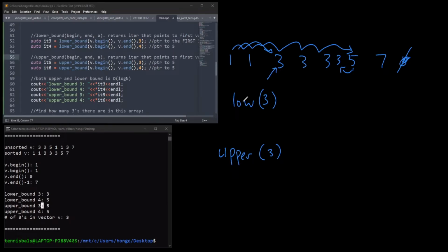Okay. Well, if you do a linear search, you would find the first 3, and you also find the last 3. And if you had indices like 0, 1, 2, 3, 4, 5, 6, 7, you would subtract 2 from 5 and then you plus 1 because you don't want to miss the first element from counting. So obviously there are 4 3s, right? You just do 5 minus 2 plus 1. You get 4.